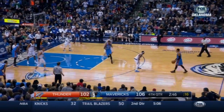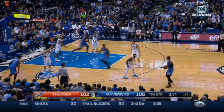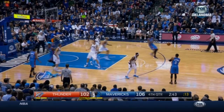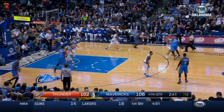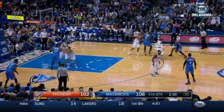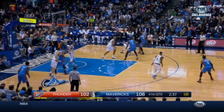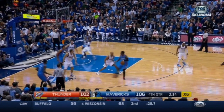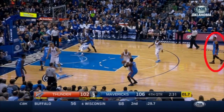Down 4, the Thunder really need to score now. They run a disguised horn set, as you see here. Westbrook passes off to Ibaka, after which he's supposed to cut to one side of the floor or the other. Instead, Westbrook just stands there and gets in the way of the Ibaka and Jackson pick and roll. Jackson has to reset, and Westbrook gives up on the play altogether. I give all the respect in the world to Reggie for making this shot, but Westbrook's attitude here was just sour.